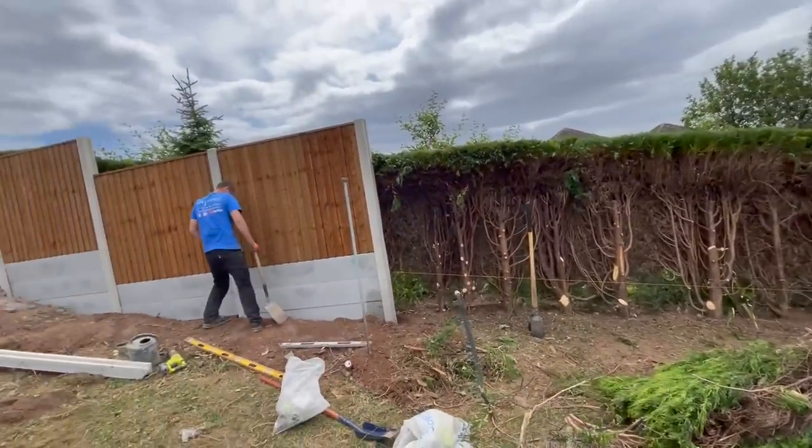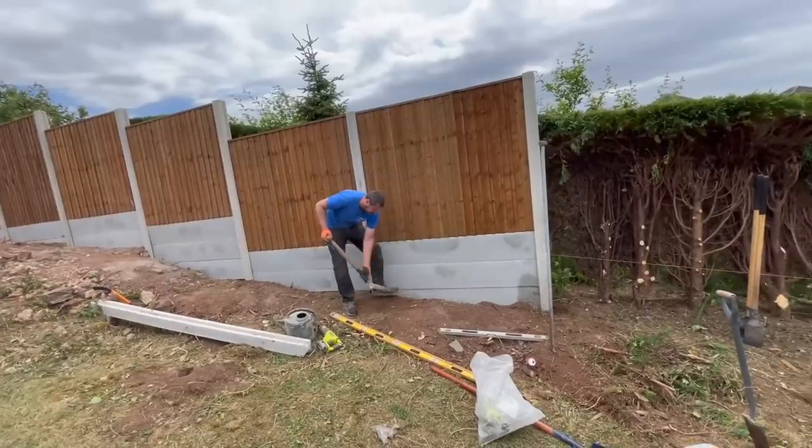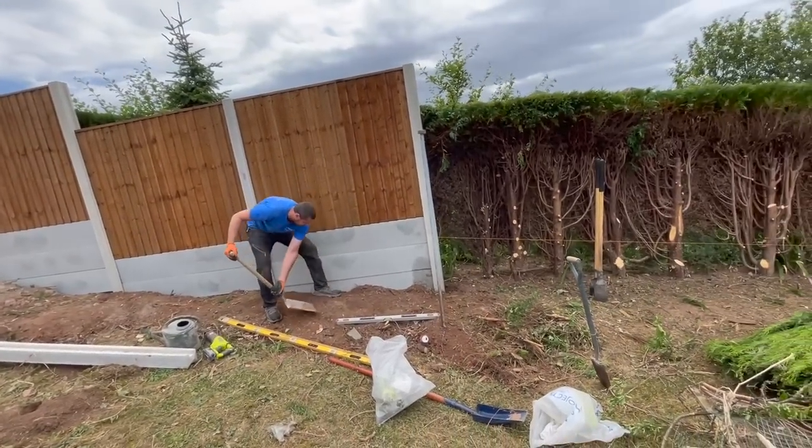Again, sorry for the wind, guys. It's crazy windy up here, as you can tell. Look how high we are. We're on a wind trap, definitely. We're getting somewhere. Got a bit of progress there. It's looking very good, to be honest.